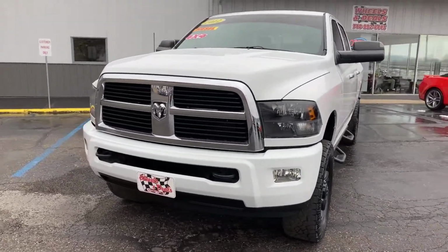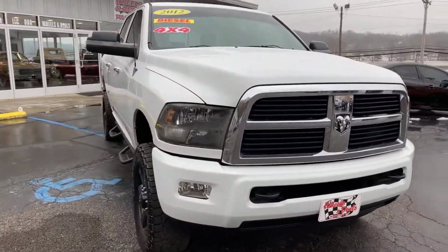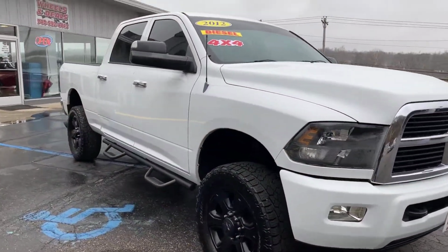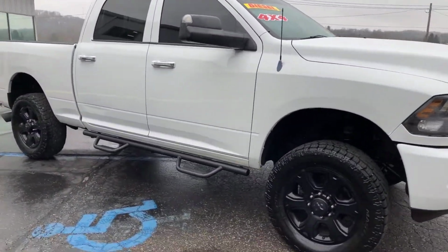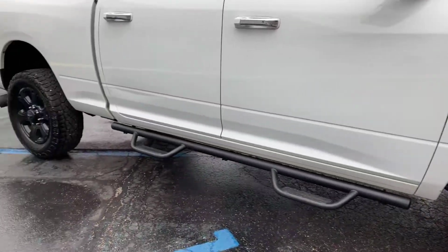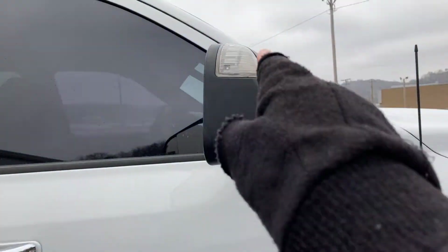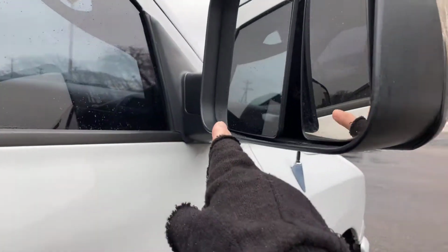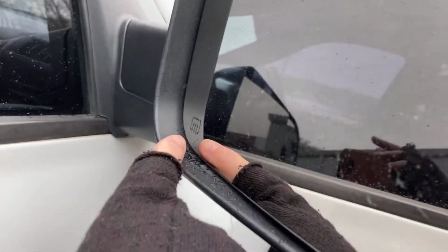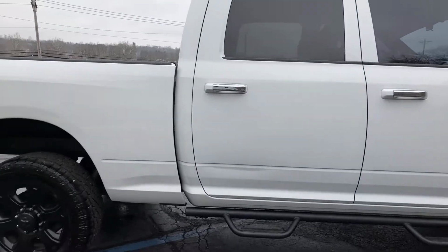So we're going to do a quick walk around here and we'll show you the outside. We'll go on the inside. This is a very clean looking truck. Nice wheels, aftermarket wheels and tires on here. You got the running board. One thing I wanted to note, you see on your side mirrors, you got your turn signals. Now these are heated. I don't know if you can see the emblem right there. So you do have heated mirrors on this.